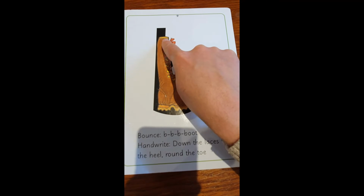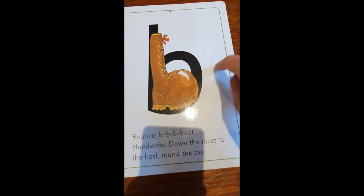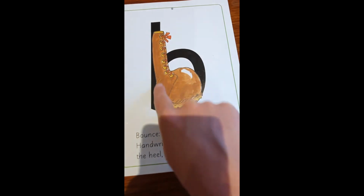And we've got to be careful when we go up that we don't go off like that. Otherwise, it looks a bit like a V, doesn't it? Okay, so we've got to go straight down and straight up. One more time. B-b-boot. Your turn.